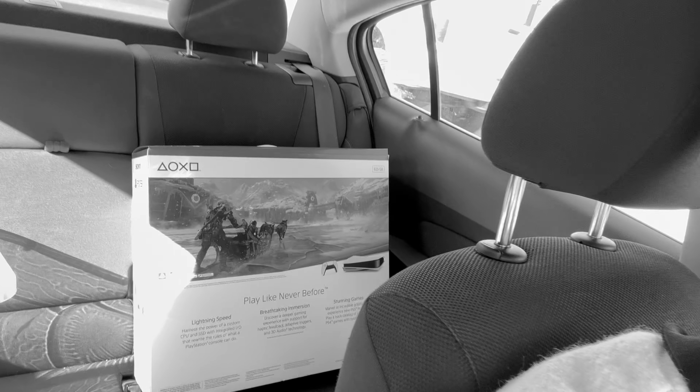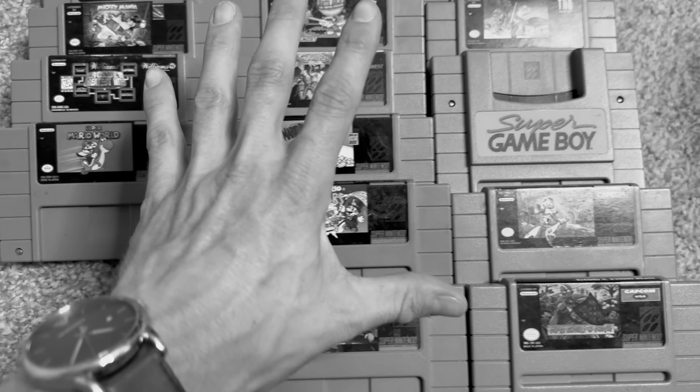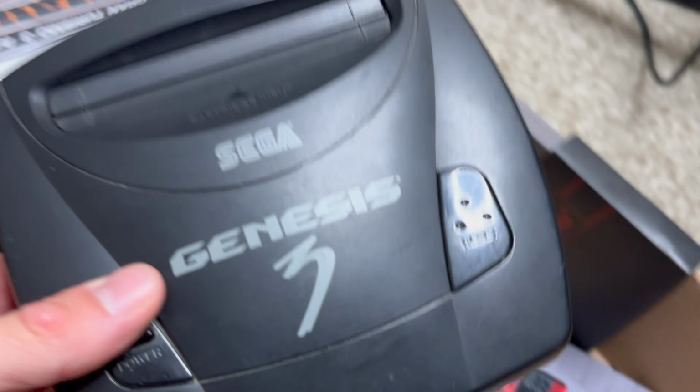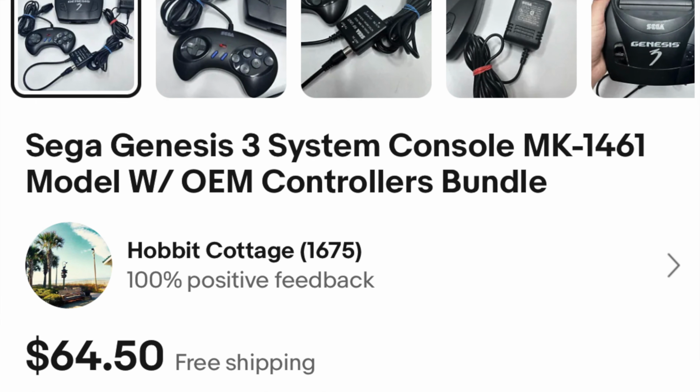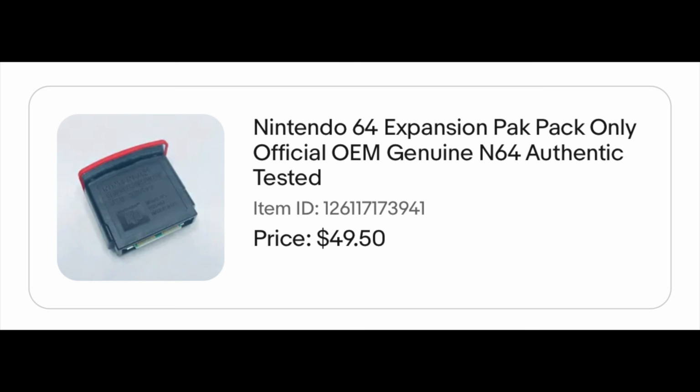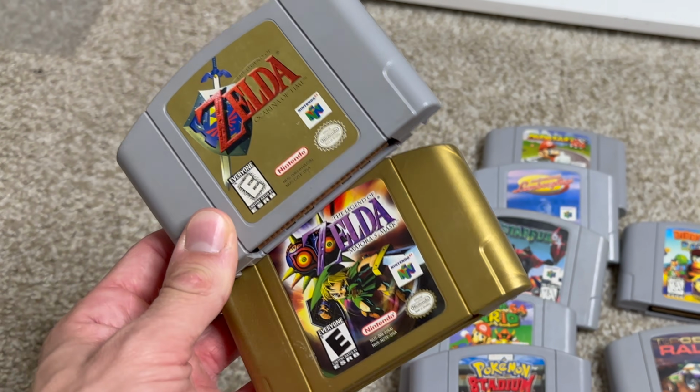The last video we scored that big $100 pickup on Facebook Marketplace and we traded a PS5. The PS5 trade definitely added some solid stuff onto these shelves right here, but a few things sold. That mini Sega Model 3 sold for $64.50. That expansion pack in the N64 I sold separately for $49.50. Couple Super Nintendo games sold, Mario Kart and A Link to the Past.